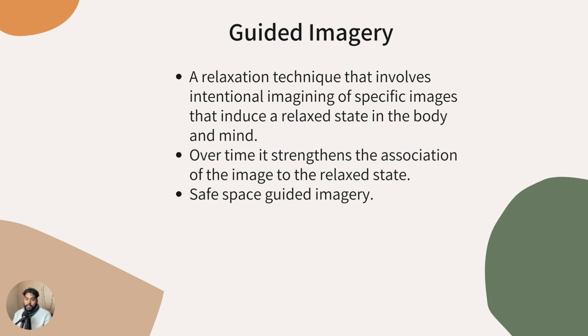With the safe space guided imagery, what you're going to do is imagine a place where you feel safe. This can be a space that you know, or it can be a space that you imagine. So you're going to construct this space in your mind. I'm not going to do it with you now, but I'm just going to describe the rough outline. So you'd imagine this safe space, the space that makes you feel calm and relaxed.